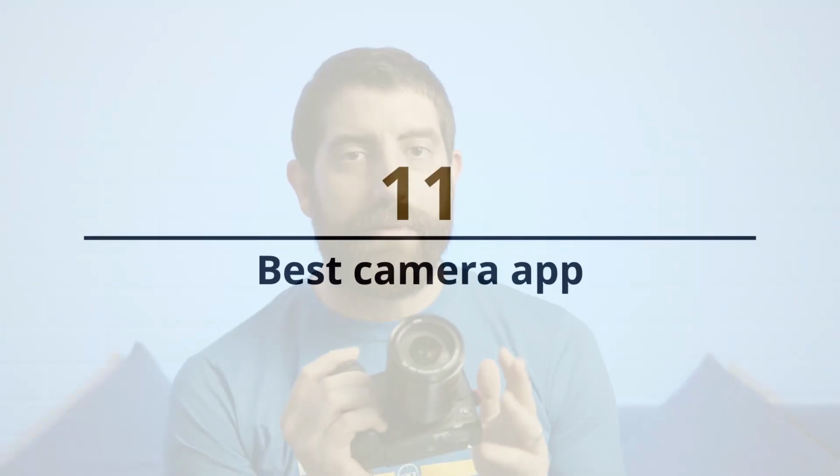Number 11, the best camera app in the market. You can control this camera and monitor it through your tablet or through your phone and control a ton of the settings from the phone or from the camera. It's the best I've ever used from any other brand.